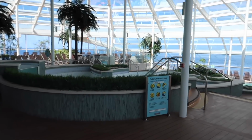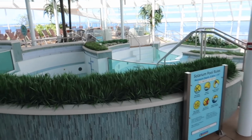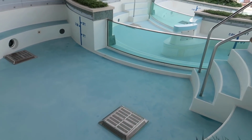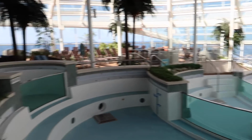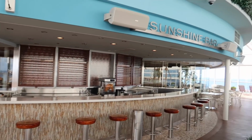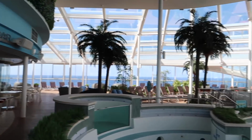But yeah, normally, have they filled up the pools? Yeah, look, the pools have been drained, so they will be refilling this in a few weeks time. The bar, no drinks, no cups or anything. Sunshine bar. I mean, I am just completely taking advantage of, look at this. I am literally the only person here in the solarium.